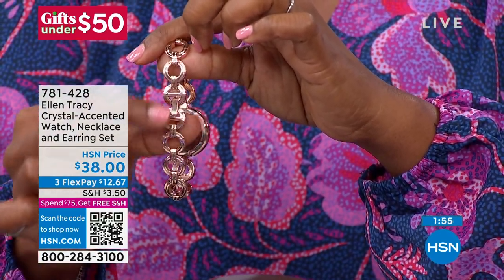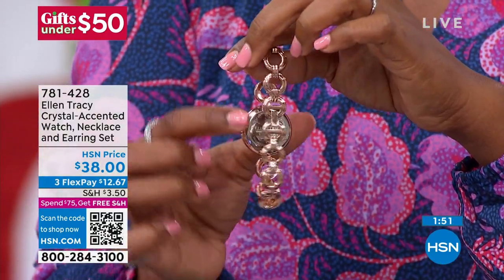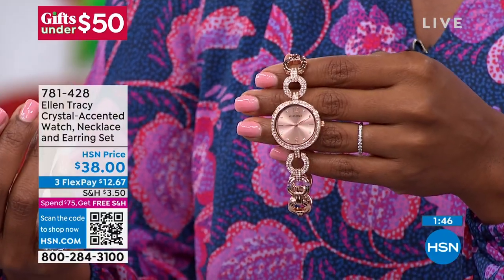This is how you adjust it. You can just take the links out, which I like. That means I don't have to take it to a jeweler to do this. I can adjust it easily by taking those links out. Easy to put on yourself, which is also important.